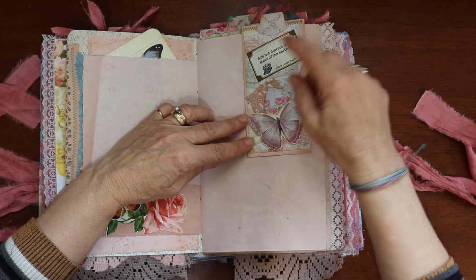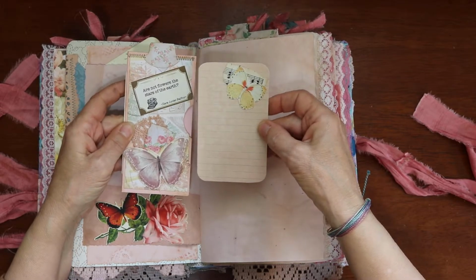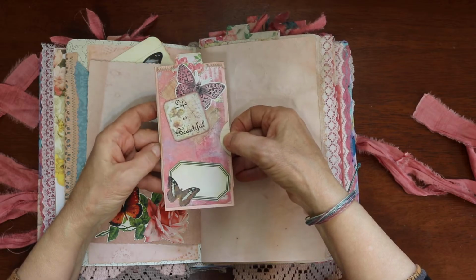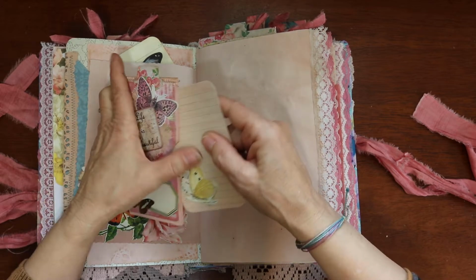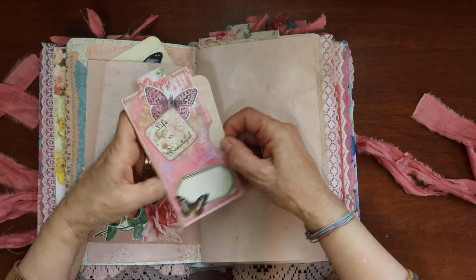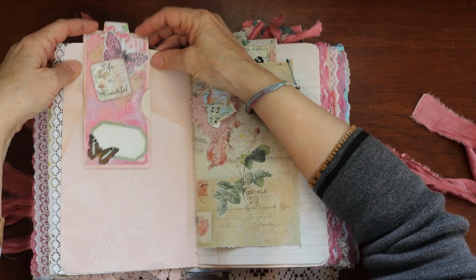And this is an altered paper clip. I was playing around with tags and seeing how I could turn them into tags. So this paper clip has two little writing tags in it. And on the other side, there's another one. Sort of hidden little places to journal. They're quite tight because of the paper clip on the inside, but they do go in. And then again on the, oops, I guess I didn't put anything on the back of that one, which is fine. The paper clip becomes the decoration.